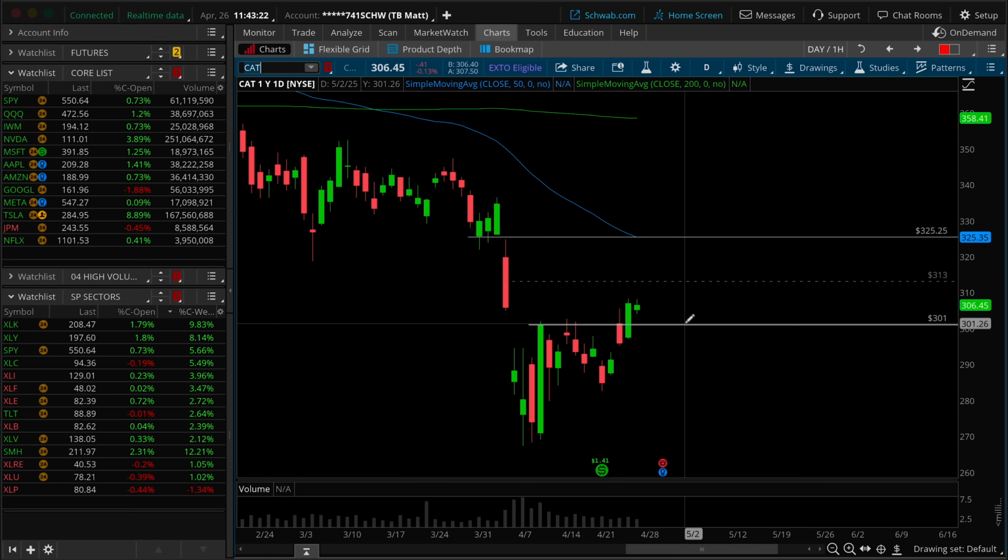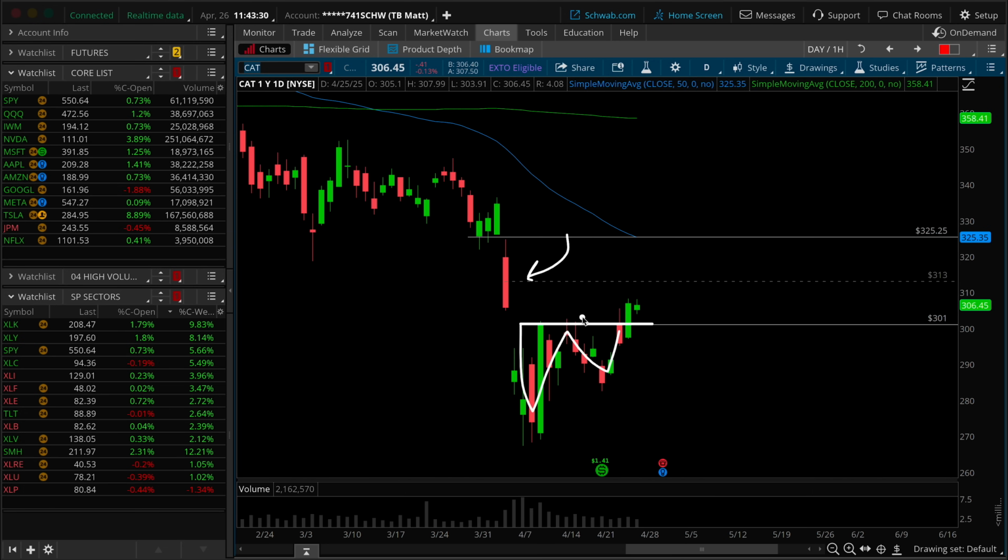Caterpillar, we're in the heat of earnings season, right? So what can you do? Caterpillar inside bar, bullish 3-bar play over the neckline of the higher low double bottom. Huge thin structure to retrace. I think the most compelling part about this is just that there's thin structure to retrace. So as long as we're over 301 out of Caterpillar, I would be looking for excuses to get long here, trying to move through this ahead of earnings.